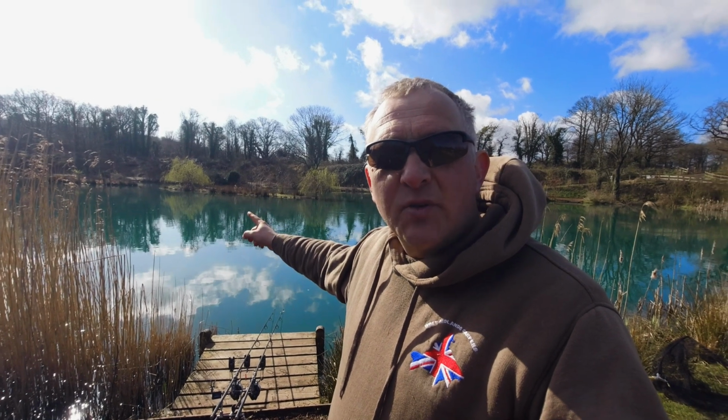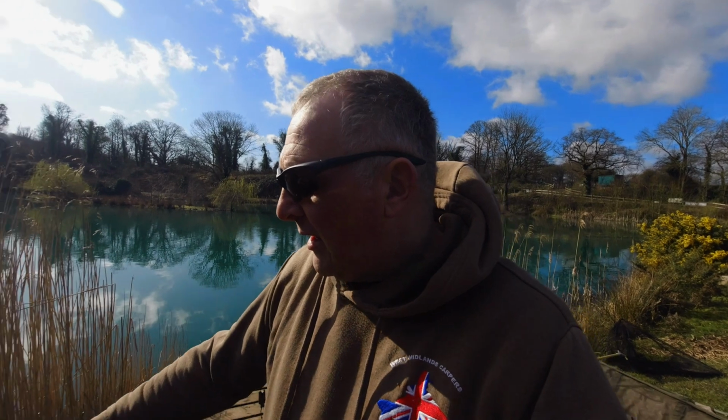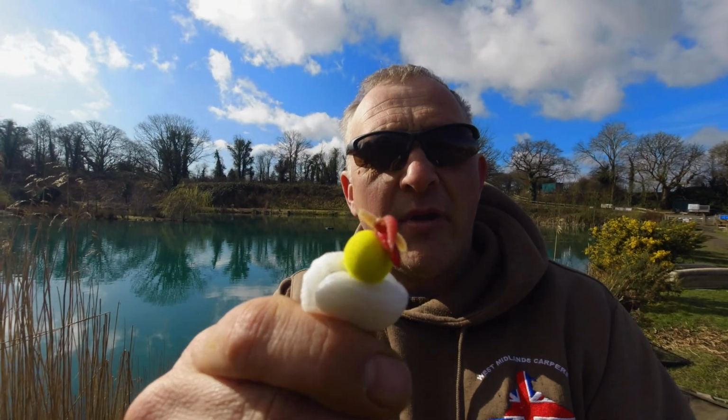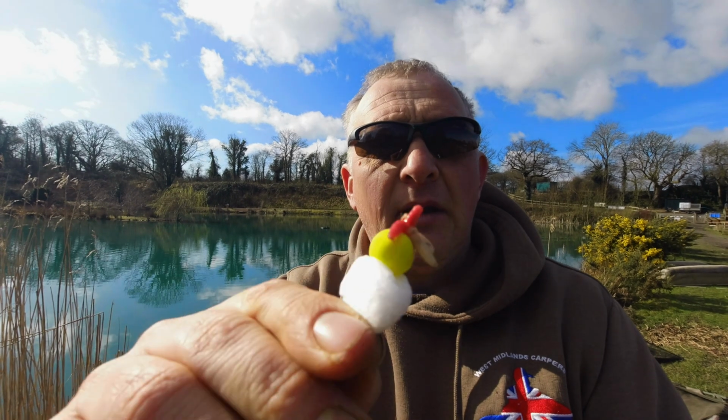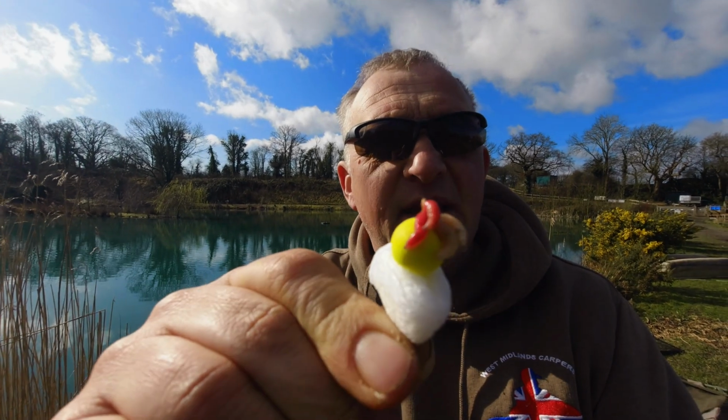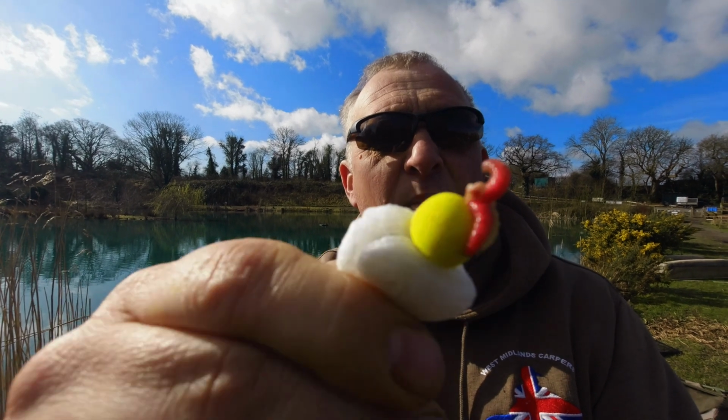Well, you joined me back at 11 o'clock, and that left hand rod, which was over on the island swim where I seen a couple of them fish show yesterday, has come in. Because I haven't had a bite off it, I am going to have a rig change. I have basically gone for a Ronnie rig, little yellow pop-up with a couple of maggots to tip off the pop-up.